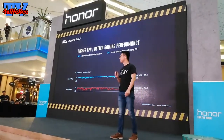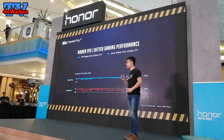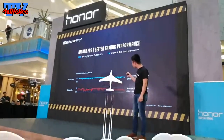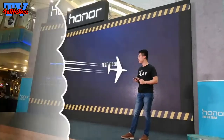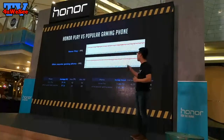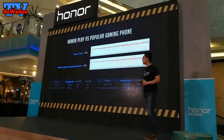Yeah. All things, the higher performance because of the higher FPS. You can see these two have more stable, a lower jitter rate than iPhone X. You can see, based on one single round of PUBG, on the phone we have almost the same experience, the same performance, as the popular gaming phones.